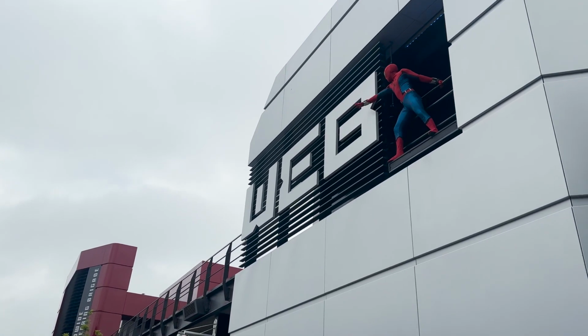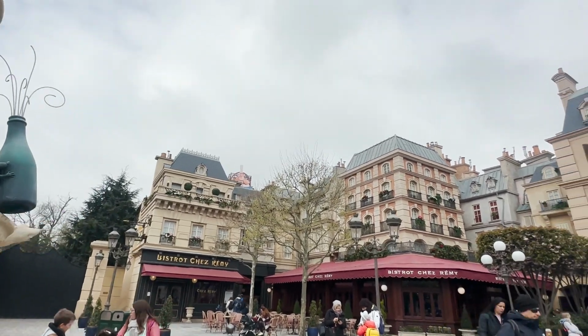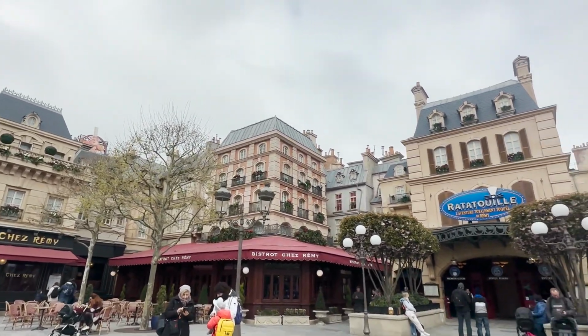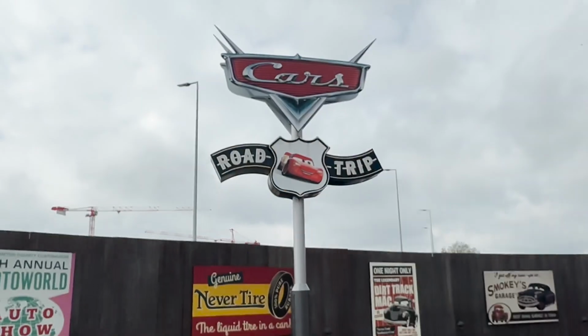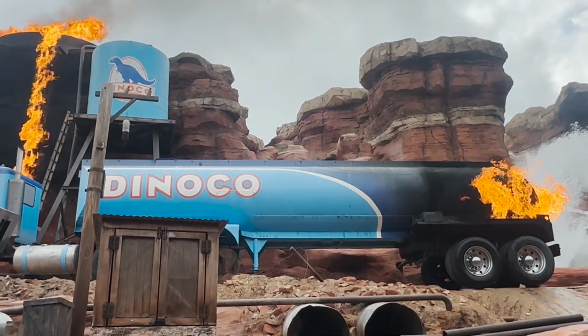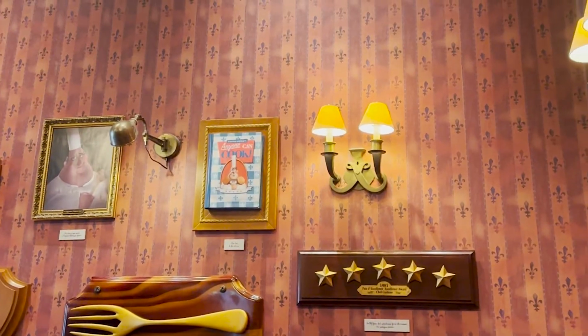Sadly, our first ride was closed before we could ride it, so we headed off to the Ratatouille ride. In the ride, you shrink to the size of a mouse and venture through Gusteau's restaurant. It's a 3D trackless ride, and it's a must-try. Up next, Cars Road Trip, a tram ride with your favorite Cars characters.